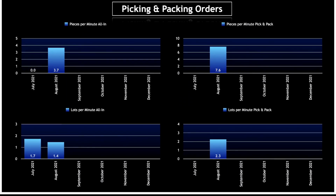Picking and packing orders. Okay, so this is a fun one. This is one that I have spent a lot of time on as far as process goes, trying to figure out the most efficient way to pick and pack orders. And I'm really measuring it by 2 criteria here. So one is all in, and one is going to be pick and pack. So what all in is, this is the entire process from the time I get the order entry, picking, packing, printing out the shipping label, and notifying the customer that it is packed and ready to ship. This is what this entails.